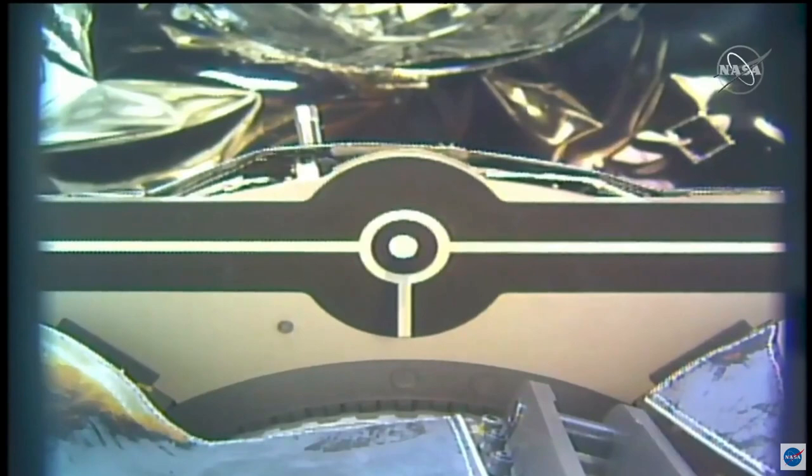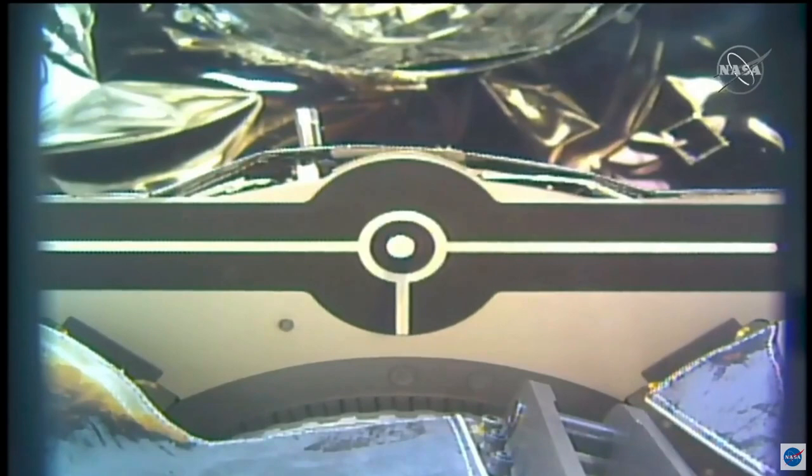Snare is open. Begin monitoring for drift out. Copy.